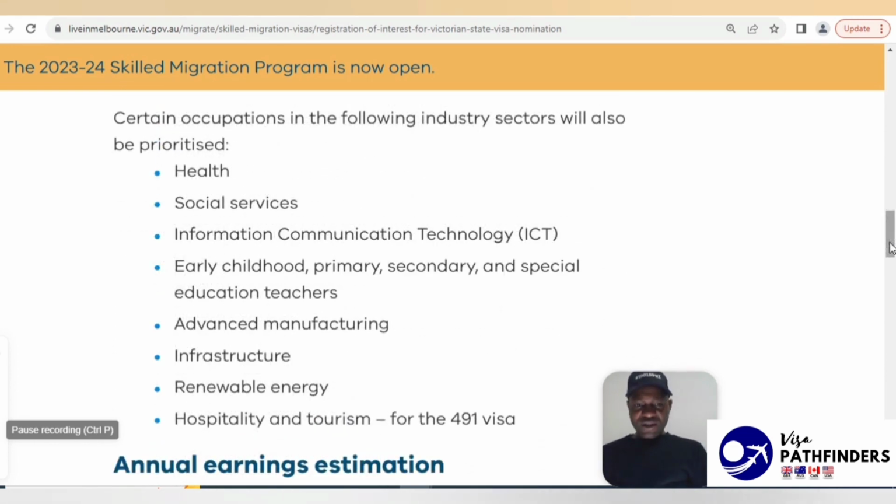There are actually certain occupations that are prioritized, and that includes those in the health sector, the social services, information communication technology, early childhood, including primary, secondary, and special education teachers, advanced manufacturing, infrastructure, renewable energy, hospitality, and tourism.